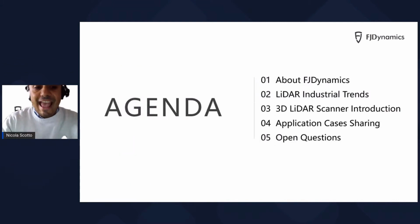Here you see the agenda of this presentation. We will start by introducing FJDynamics and what our company does. Then we are going to give a brief overview of the trends in the LiDAR industry. Afterwards, we will focus on our laser scanner, the Trion S1. Then we will see specific application cases where Trion S1 has been used successfully. Finally, we will have an open question session where we summarize all the content mentioned during this presentation, and my colleague Ilham is going to answer the questions that you leave in the chat during the presentation.